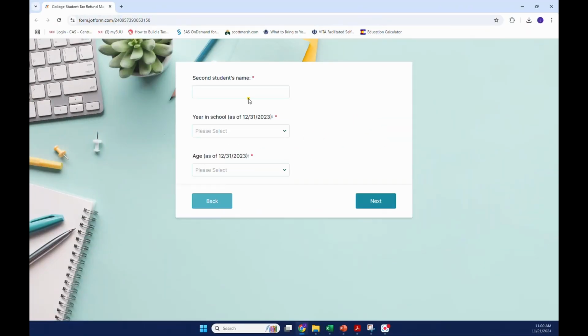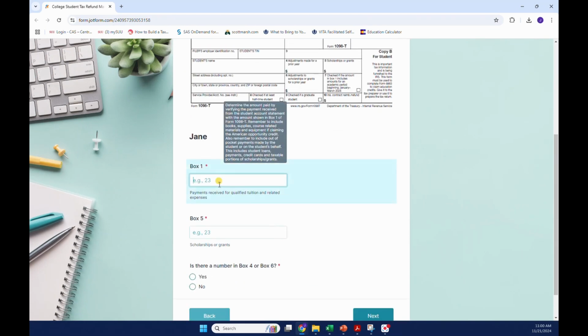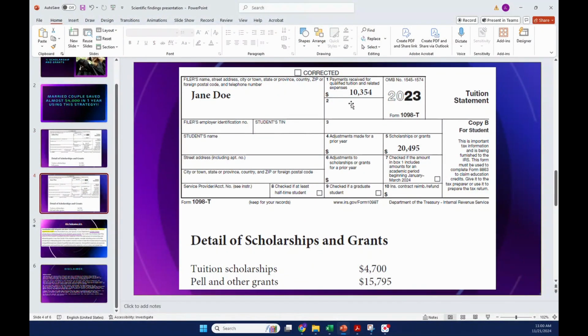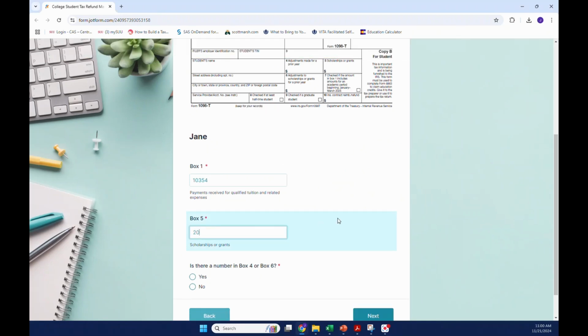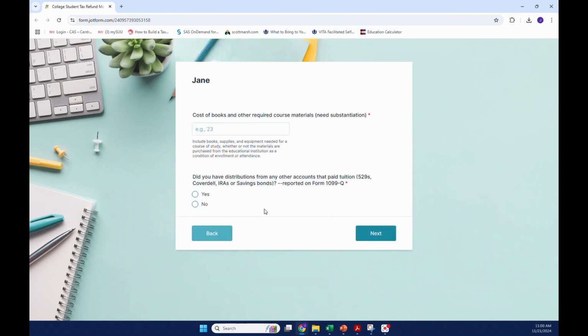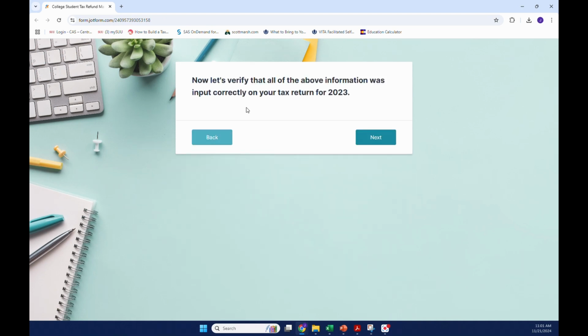So we'll hit next. Second student's name, we have Jane, and she's a senior, 19 to 23. Does she have a 1098-T? She does. What is on her 1098-T? Let's jump back to our 1098-T. $10,354 for tuition. So $10,354. And then scholarships and grants is $20,495. Box 5, $20,495. Okay. Is there a number in box 4 or 6? We're going to put no here. We talked about that already. Hit next. She had books of $472 and didn't have any distributions from other accounts. So she has scholarship income of $9,669. Okay. So now let's verify that that was done correctly.